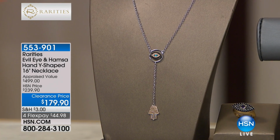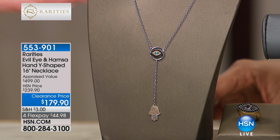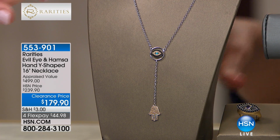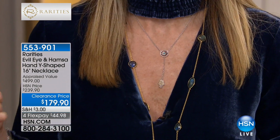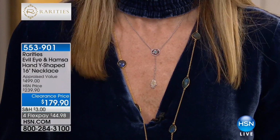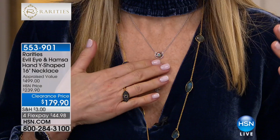That's gorgeous. Remember when we started the show this morning, I said tonight was the Red Carpet Music Awards, and I'm going to share with you some of the big trends. The Y style, now I'm wearing this also around my neck. The Y style was one of the major styles you saw on the musicians tonight on the Red Carpet Awards event that I'm not allowed to say the name of. Anyway, this is a very modern way to wear jewelry, the Y.